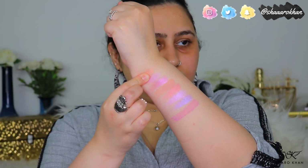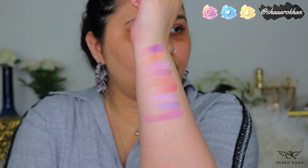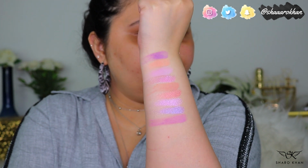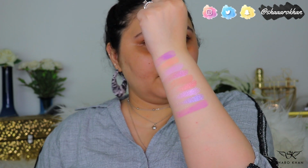Then going on to the next matte shade. Then lastly going on to the purple shade. So these are all the swatches. Very pretty. This is a purple palette, lilac palette, but somehow I love this color more than the purple one. So these are the swatches of the purple eyeshadows. It's swatched really well, but I'm not sure on eyes how it is gonna look.